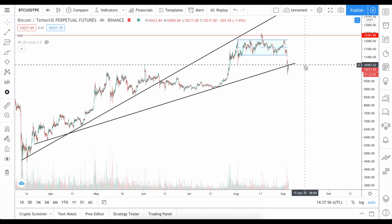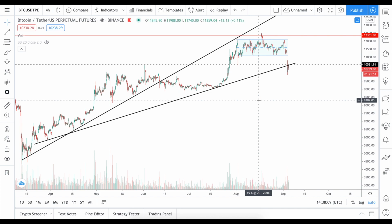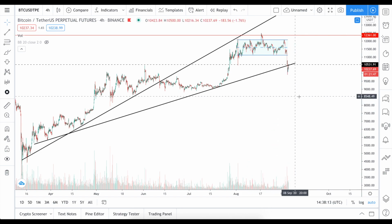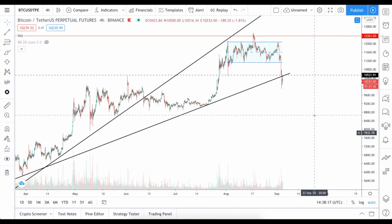But if this level doesn't hold and we continue to go lower, I tend to think that the correction will be much deeper than 30-40%, and at least below this zone to $8,000 is for sure. Well, for sure, there's no certainty, of course, but very likely in my opinion. And yeah, much lower than that is very, very likely as well.